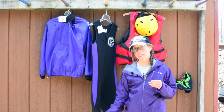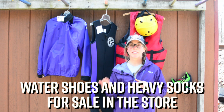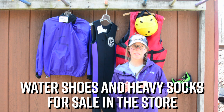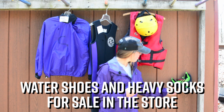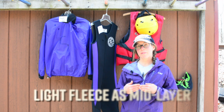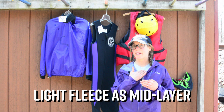And a pair of old running shoes that stay on my feet and can get wet. If you don't have running shoes that you want to wear in the river, or a pair of sandals that won't fall off your feet, you can buy from us at check-in a pair of inexpensive water shoes just like this. Over top of all that, if it's really chilly, I would wear a fleece as an insulating mid-layer.